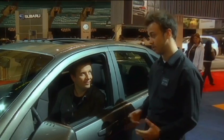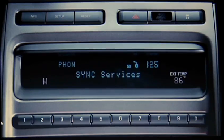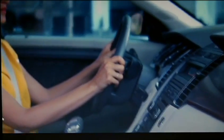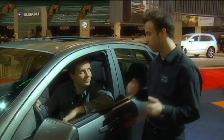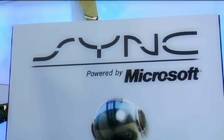So now that's a big part of the system, the safety. You're not texting with your cell phone or skipping songs on your MP3 player. So now you just focus on the wheel, keep your hands on the steering wheel, and you're in business. Thank you, JP. No problem.